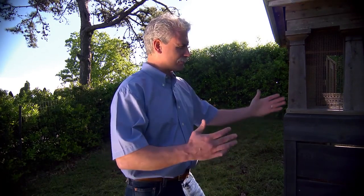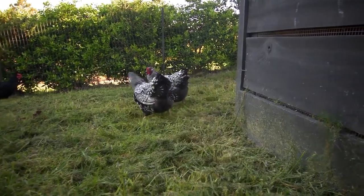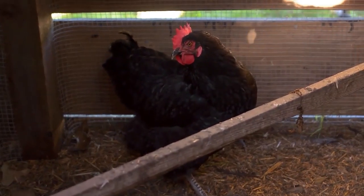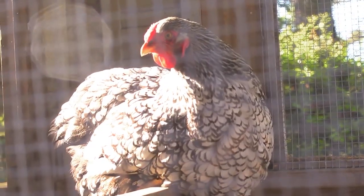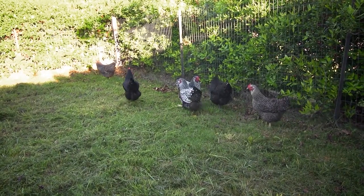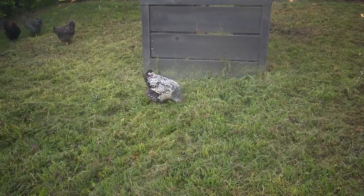When you're setting up a small operation for just a few birds like we have here today, half a dozen, as far as keeping them at night, I like 2 square feet per bird. That allows them to roost and to sleep comfortably without fighting during the night. During the daytime, you at least need to double or triple that. This pen is very adequate for half a dozen birds.